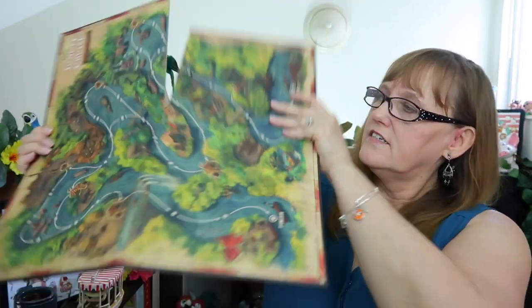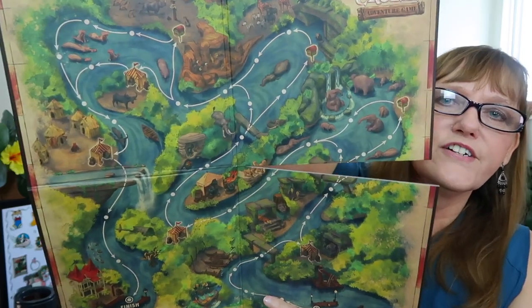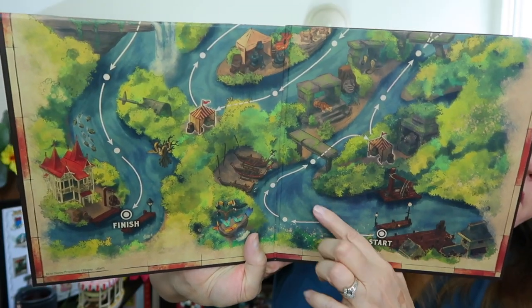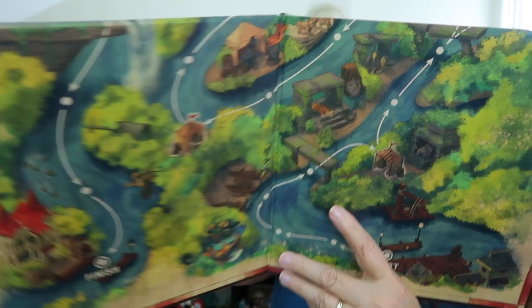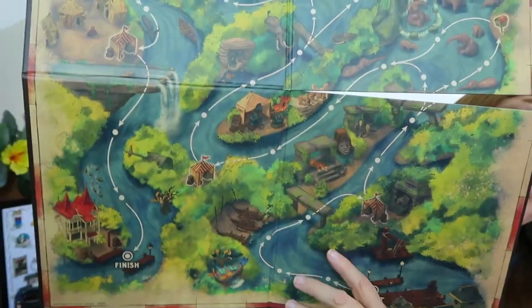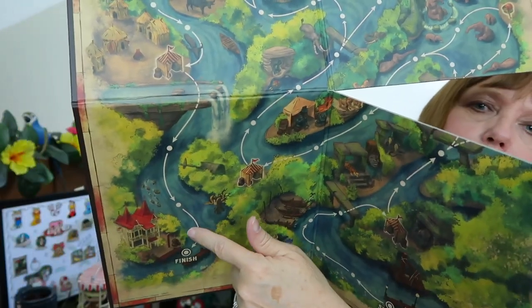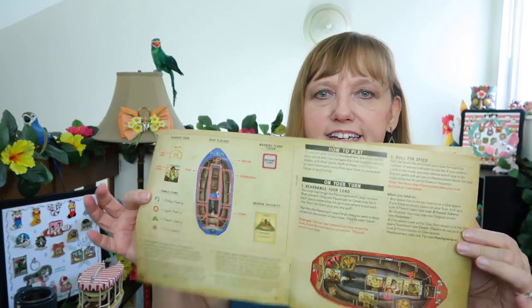Okay, let me open this board so I can show you what it looks like. It's just beautifully done. Do I have it the right side? Here we go. Beautifully done, right? Look at that. Let me show you a little closer. So you start here and you follow the river maze all the way around, meeting all kinds of things on the way until you get to the finish line, which is right over here. Super simple, right? The artwork is beautiful on this. So here's the instructions. So they go like this. Did you catch all that?